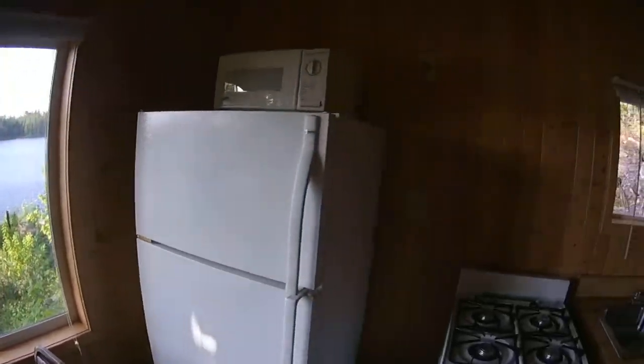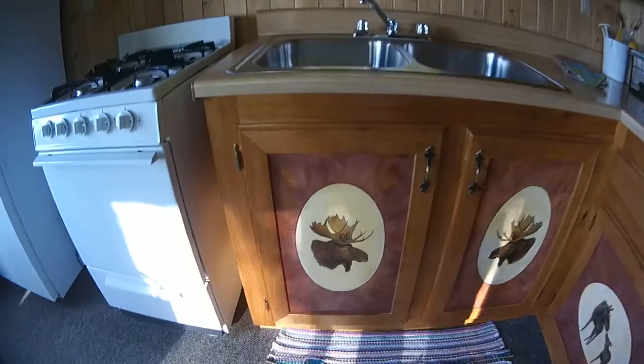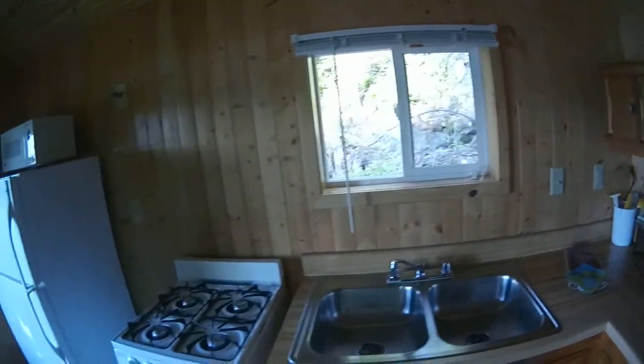That's a refrigerator. There's a gas range. There's the cabinets that I put together. These are some moose I painted on here years ago when I built this cabinet for this cabin. And did all the knotty pine work and everything myself.